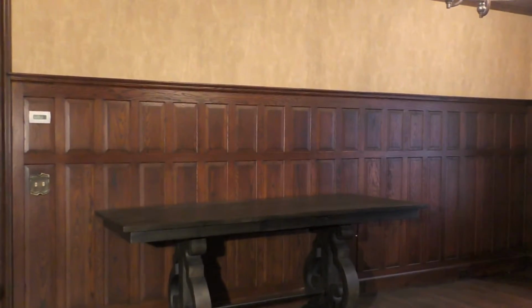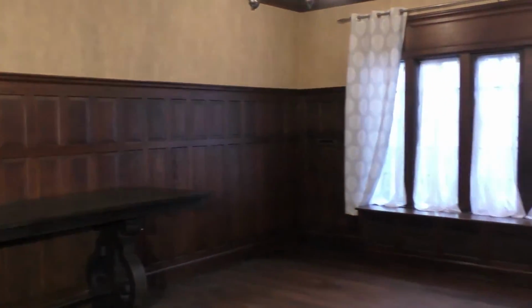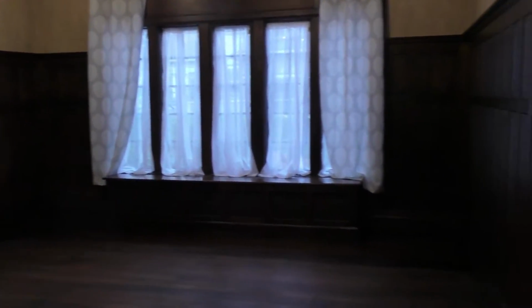This room is pretty darn spacious. It's really, really big. I've pulled everything out of it except that one table over there, and I'll give you the story on that in just a second. It's got beautiful original hardwood floors. Eventually I will stain them, but today we're gonna clean them.